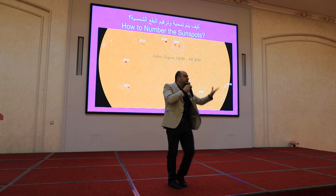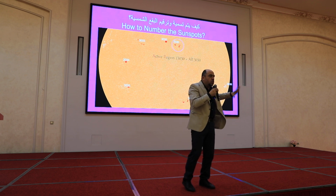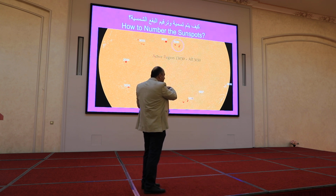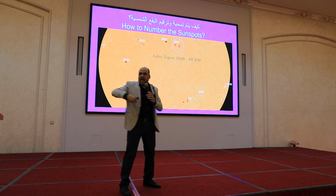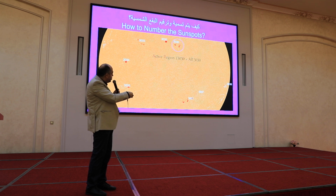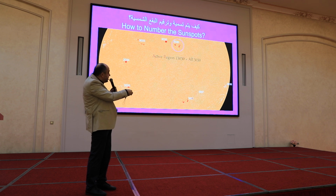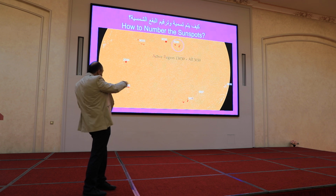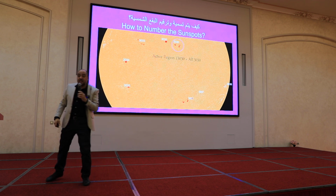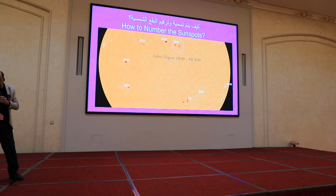Sunspots emerge from below the sun at any time, in any direction. You can't guess. You can't say that the one here is older than the one here. No. Anywhere at any time you can see a sunspot. So this one is 3036, this 3037. It means that this is the newest, which should appear here, not appear at the end limb of the sun. So at any time, a sunspot can appear.